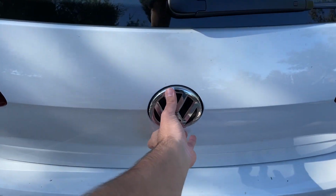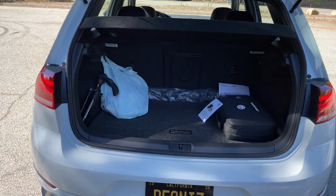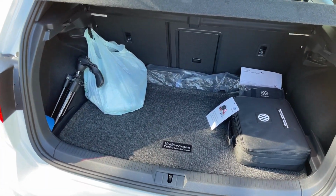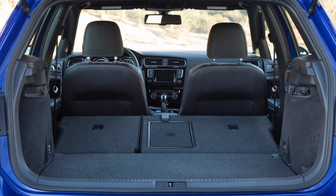You can obviously fold those rear seats down to have a large open cargo area, similar to a crossover or a small SUV, which is really what helps hatchbacks stand out compared to sedans. But overall, this car oozes practicality right along with the refinement and sportiness of its character.